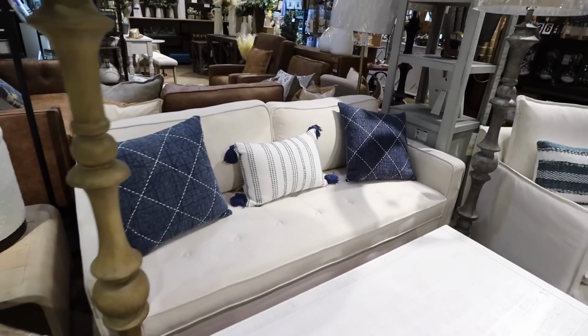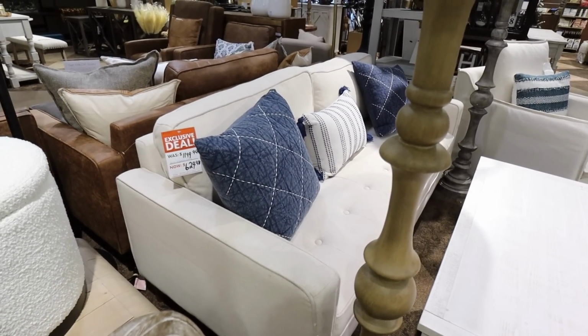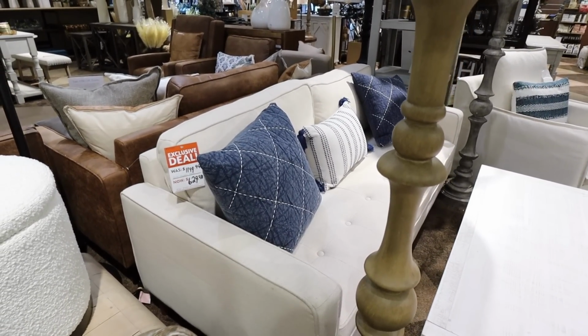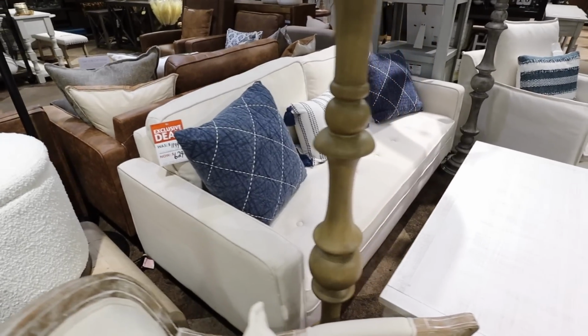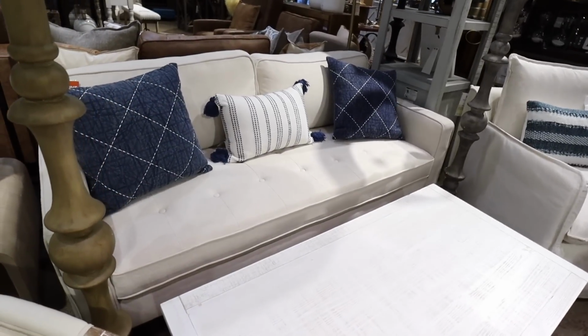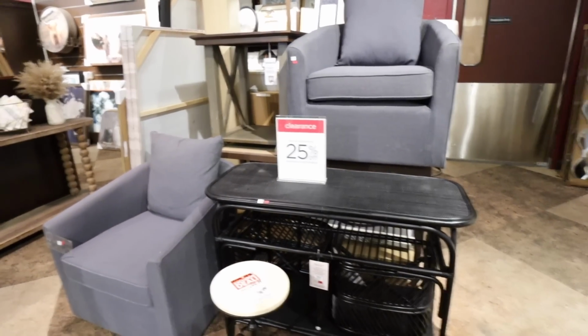Anyways, I was coming over here to show you that this couch is on sale. I actually showed this in my last Kirklands video. It was $1,199, so $1,200. It's marked down to $629. This is the Wyatt sofa. Wow, that is such a big discount. Even more clearance furniture. There's so much clearance furniture.